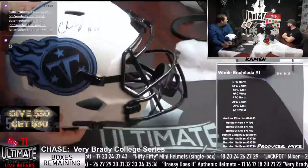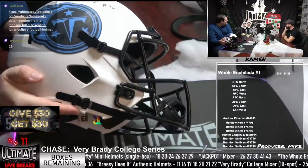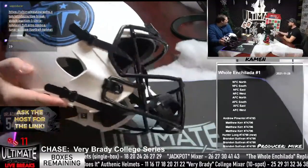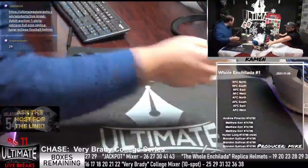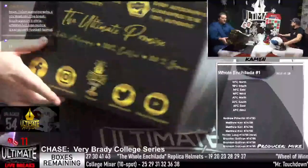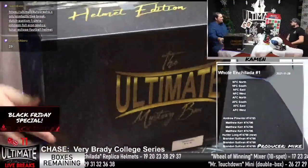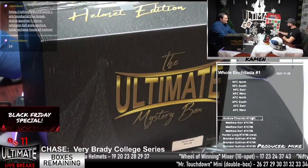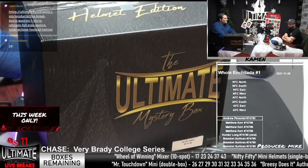All right, I'll show this real quickly. You can barely tell on camera, this Dutch item is pretty good. The only thing is that sticker, sort of like the helmet, is a little bit messed up in the front. We'll explain more about the Dutch once we get rolling with the show, which we are rolling now. Box 29 in the whole enchilada. Let me flip that bad boy around. All righty. We're going to go ahead and randomize you guys up. Andrew P., Matthew K., Hunter Long, and Brandon Sullivan.